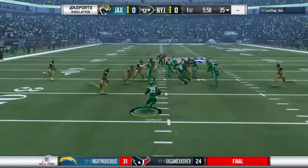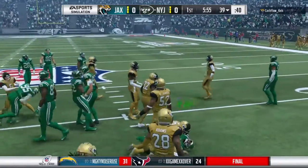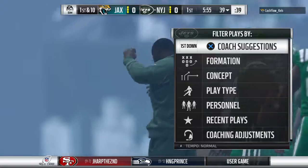This is taken near the 13. And now running right through it. And they'll have good starting field position as he's up just shy of the 40.